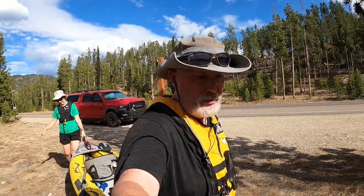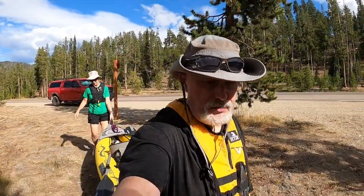We are going for a paddle out on Little Redfish Lake. We saw a YouTube episode probably about a year ago from Finding Our Someday, and they went out on an amazing paddle out here on this lake. So I've put it on my camping map and adventure map about a year ago at least. And today we're here.